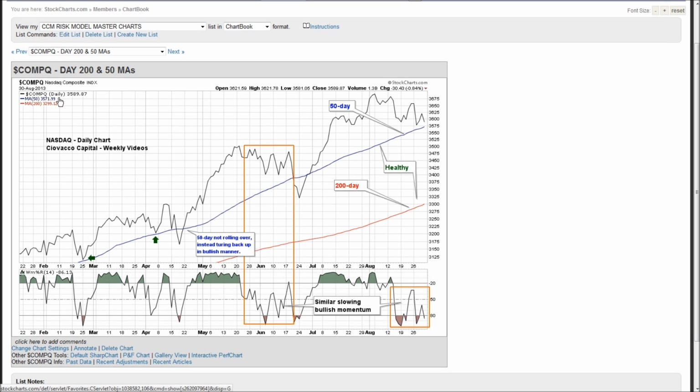This is a daily chart of the NASDAQ Composite Index that's used in the CCM market risk model, which is a submodel of the CCM master market model. 50-day moving average, NASDAQ Composite Daily. Slope is positive. The blue line tells us that the intermediate term trend for the NASDAQ is still clearly positive. The 200-day moving average in red tells us that the long-term trend is clearly positive.